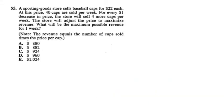At this price, 40 caps are sold per week. For every $1 decrease in price, the store will sell 4 more caps per week. The store will adjust the price to maximize revenue. What will be the maximum possible revenue for 1 week? Note the revenue equals the number of caps sold times the price per cap.